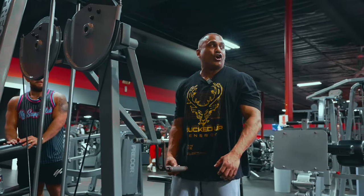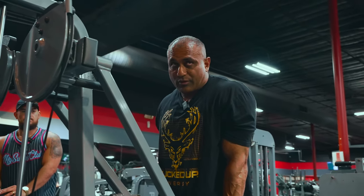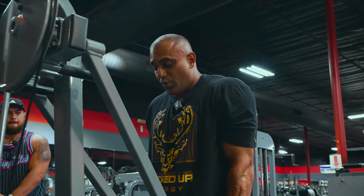Feeler set, I won't push hard. I just see if the weight's good for me for a real hard set. I'm more about the intensity of one or two sets and then finish that exercise. So this one will be a feeler. I won't probably do that many, to see if I need to go up or stay at the same weight.